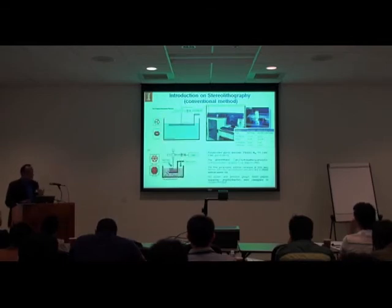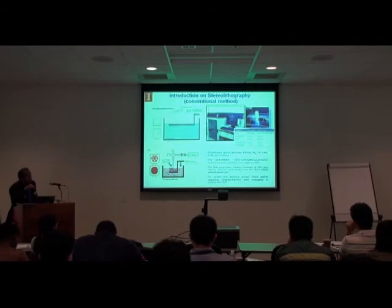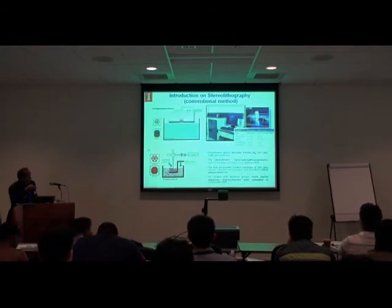What we have done is adapt this process to work with cells and hydrogels. We have used PEG, polyethylene glycol, PEG-DA, polyethylene glycol diacrylate, with different molecular weights. We have worked with 700 all the way up to 10,000. Essentially, that's the length of the molecule in Daltons. We use a photoinitiator, this Irgacure 2959, that's the commercial name for it. I won't try to pronounce the chemical name.